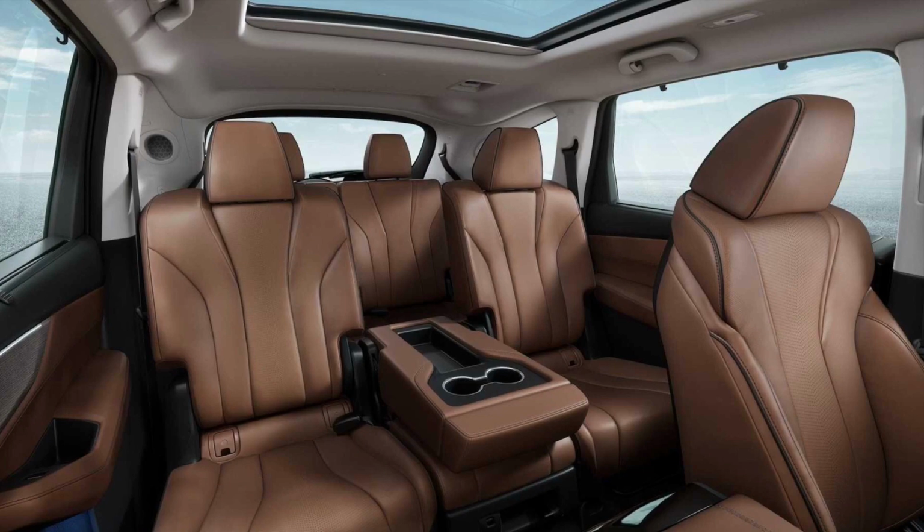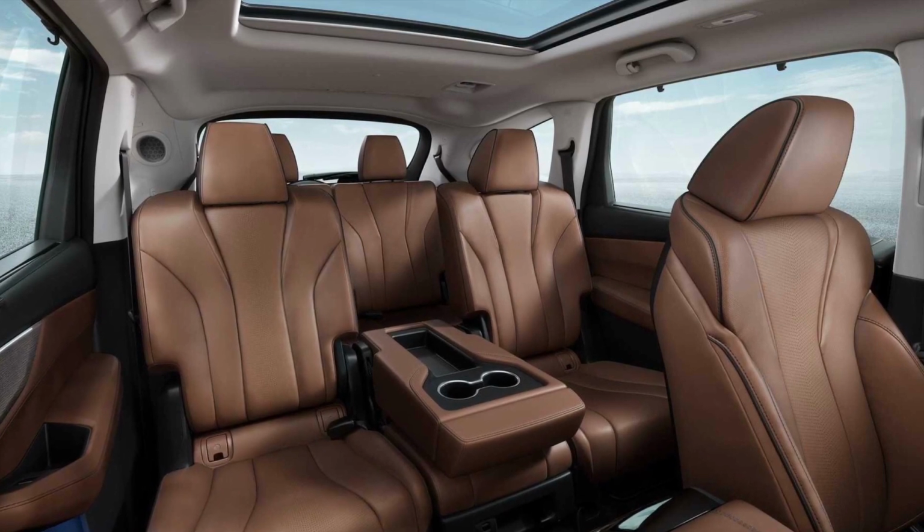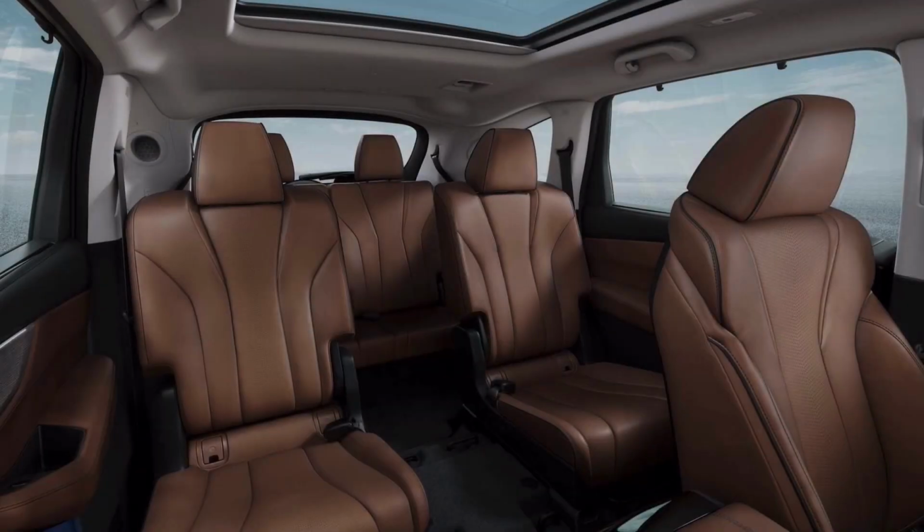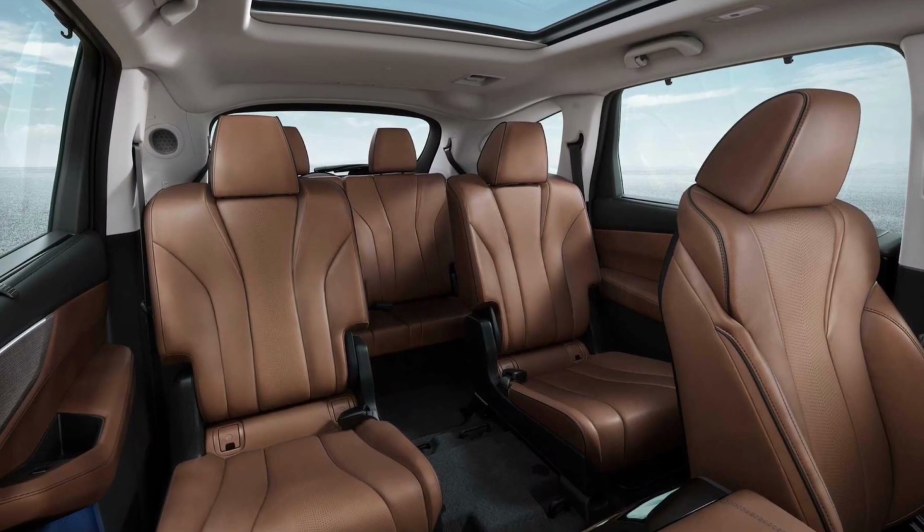The 2022 Acura MDX will arrive soon, hitting dealer lots in February with a starting price of $46,900, which is a slight increase over the 2021 model, which Acura lists starting at $44,500.